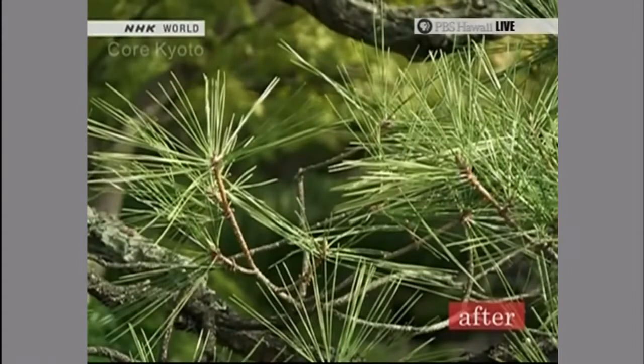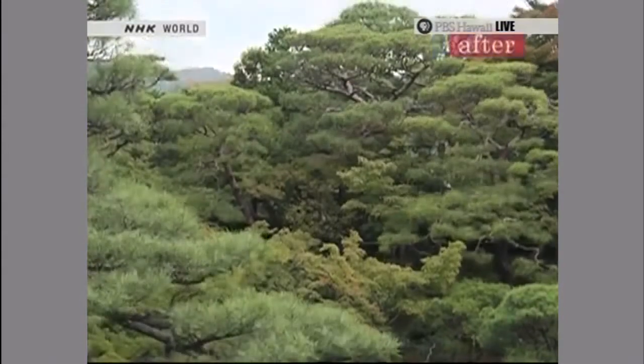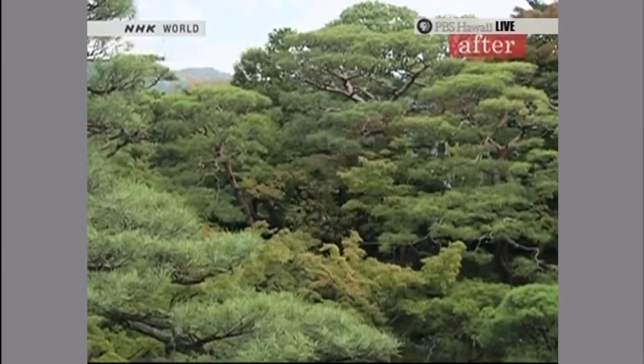And the needle tips face the sun. When finished, the red pines in the middle are more pronounced in contrast with the other trees, and there is a sensation of freedom.